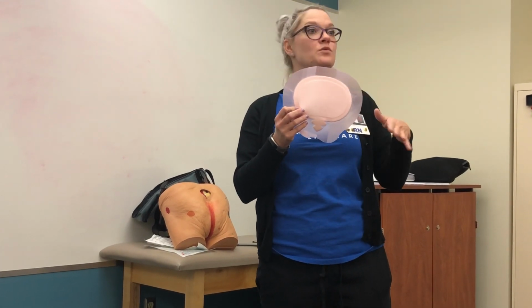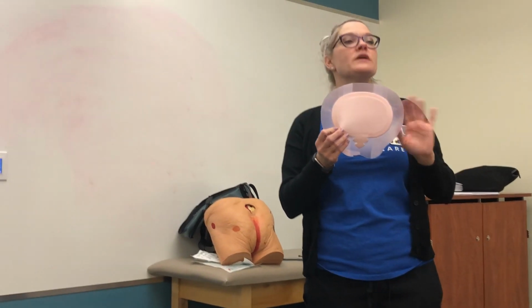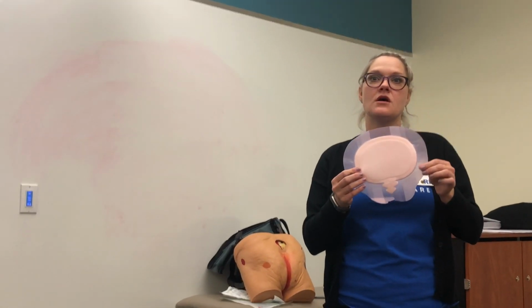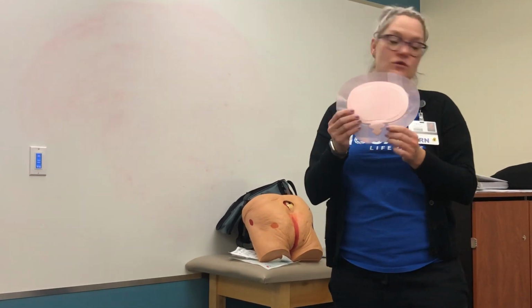If you just put a P on it and the date, you know that that is for prevention, that there's not a wound under there, and it can stay in place for 5 days. If there is a wound under there, you would do a T for treatment and then put your date on there, and that can stay for 3 to 5 days depending on the physician or how much drainage the wound is having. So this one's a sacral one.